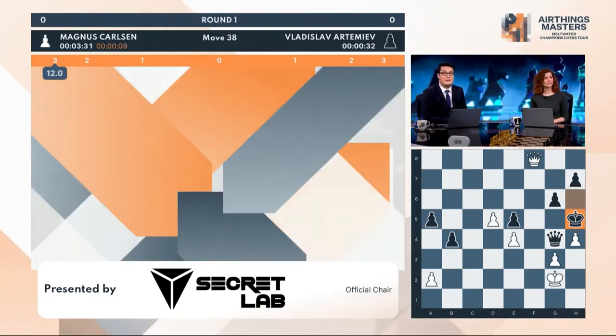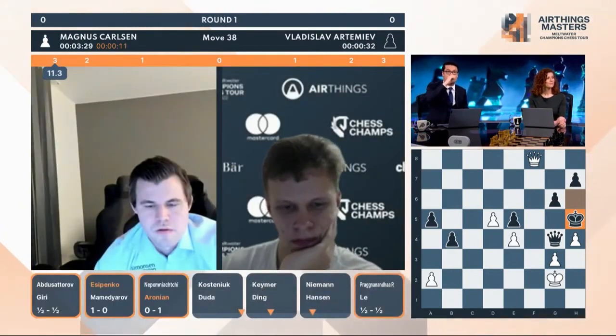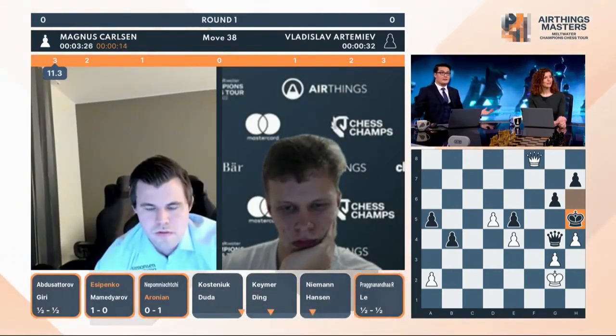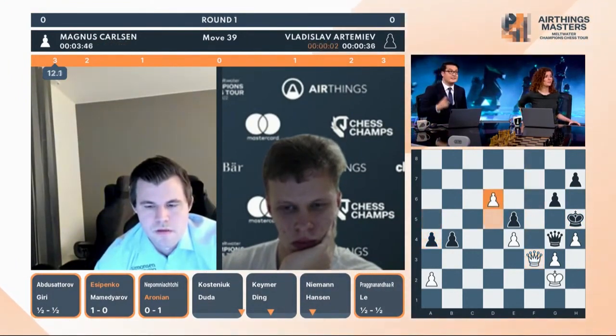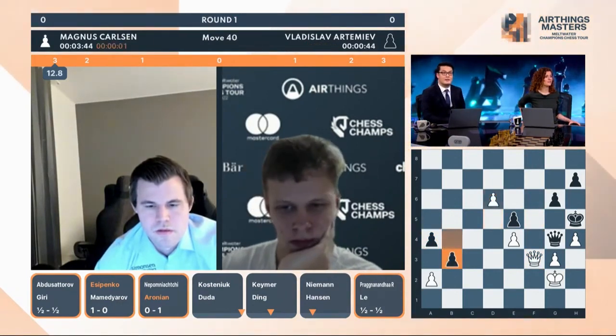Let's go back to the players. Is Magnus going to find the winning move? Bringing his queen back and trading off the black queen. Jovanka, does that just win on the spot? It wins on the spot, and it's on the board. He's found it, and look at this. It's a pawn race, but white's pawns are going to be just one move quicker.